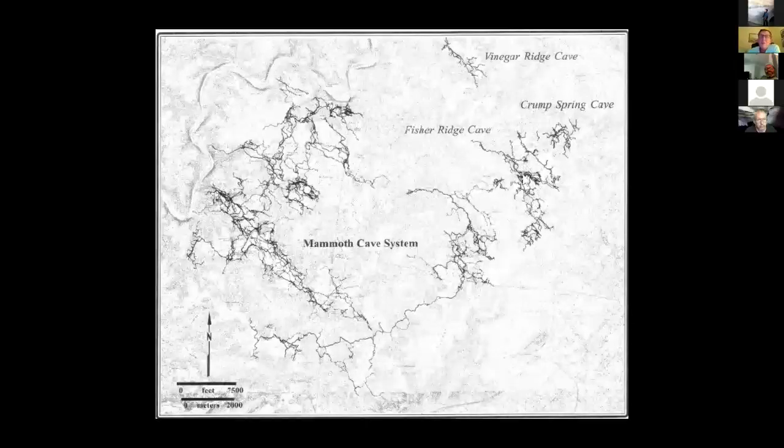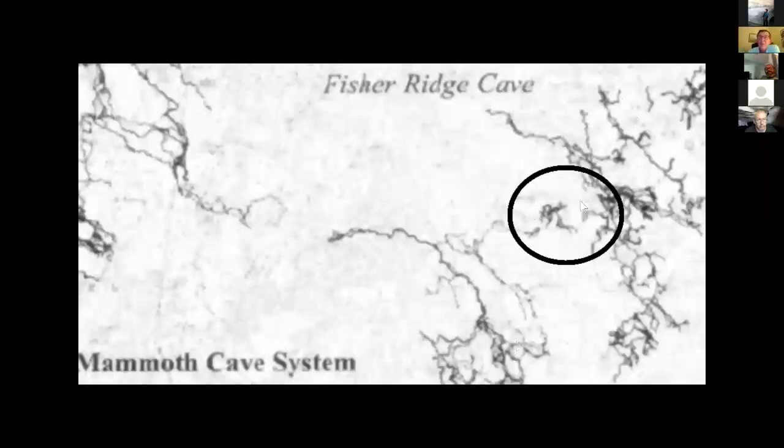And right next to it is Fisher Ridge. Here we have Crump Spring, and Vinegar Ridge, and all these ridges. Let's take a closer look between the Fisher Ridge system on the right and the Mammoth Cave system on the left. Look at this little area between these two. This is less than 600 feet through a sand-filled passage.